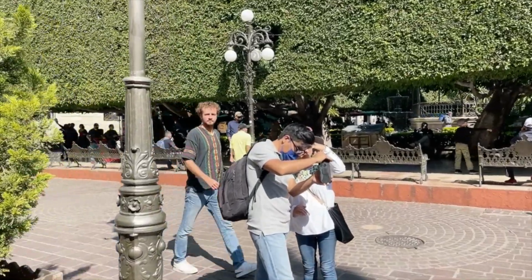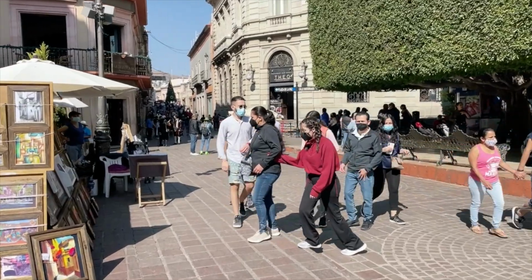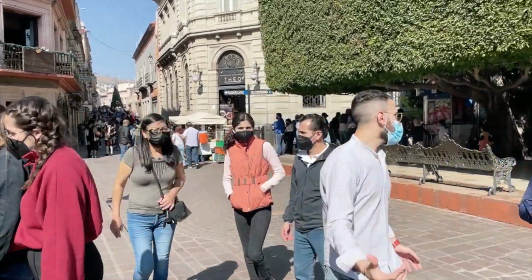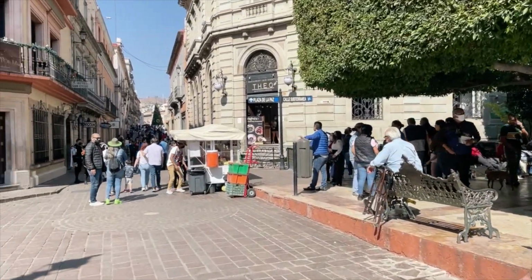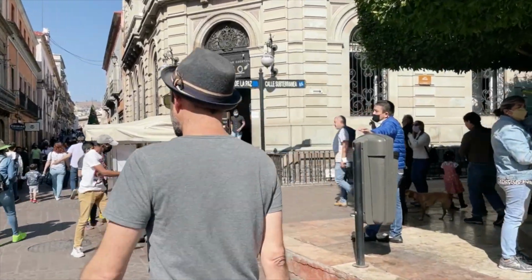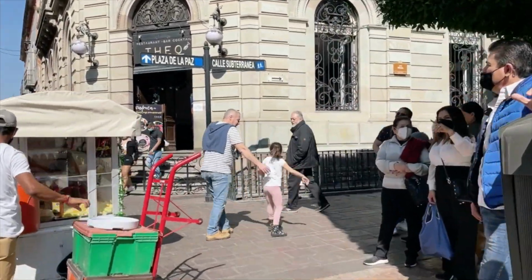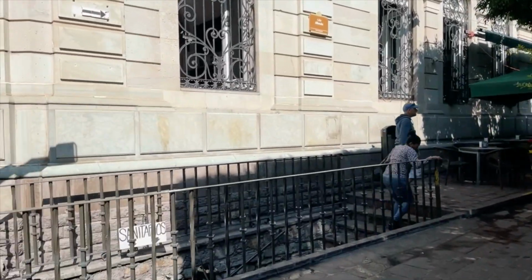All right, let me take you down to the tunnels. I think that this is something that people don't often get to see, and we definitely couldn't live stream this because there is no internet connectivity 30 feet underground. This little stairway over here is what's going to take us down underneath the city of Guanajuato.